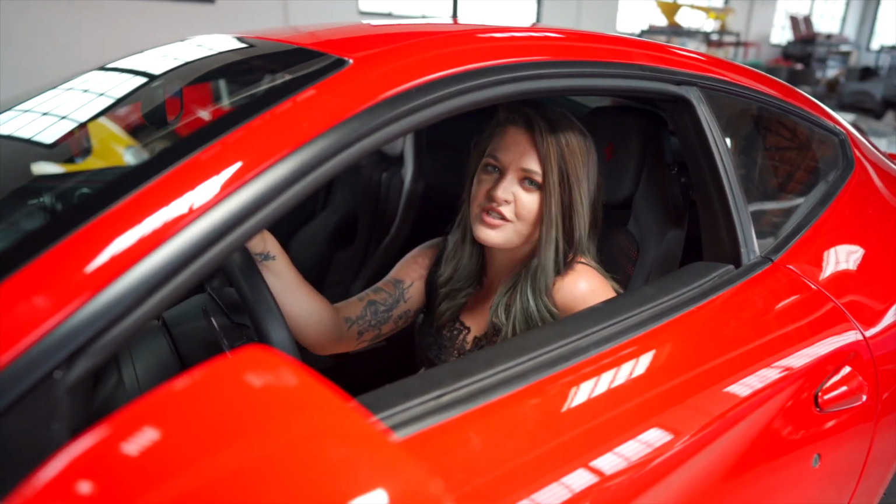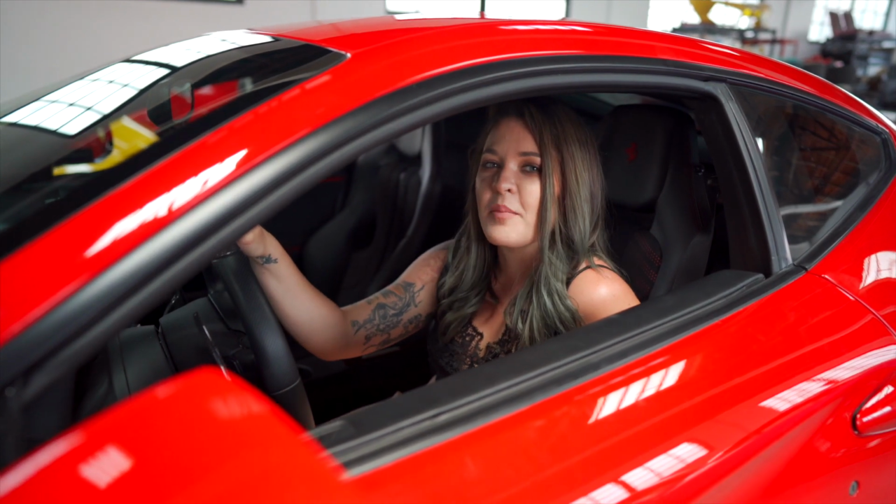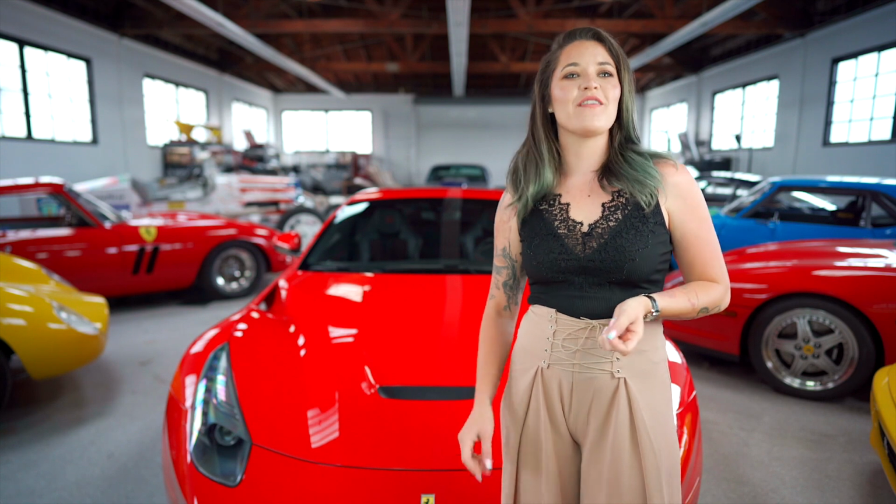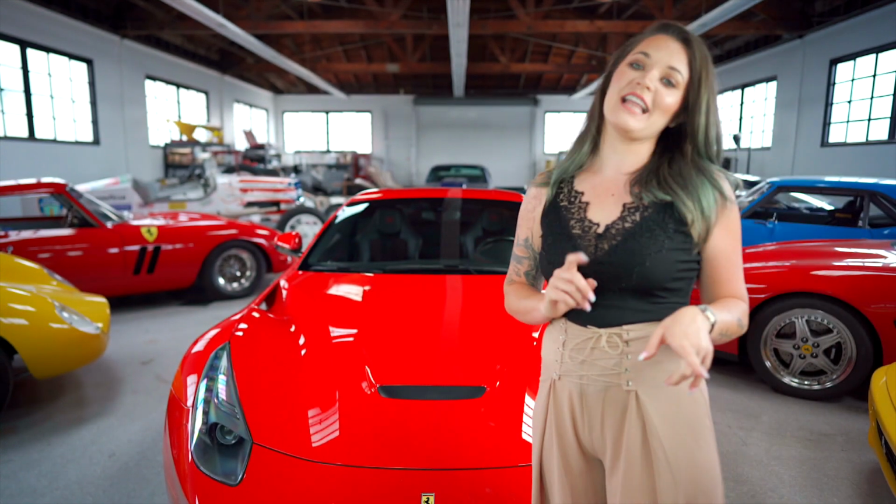Options when you're looking to buy your next new Ferrari. However, in my personal opinion, the Ferrari F12 is the best buy on the market today. The Ferrari F12 has a bunch of unique little features that I truly like.